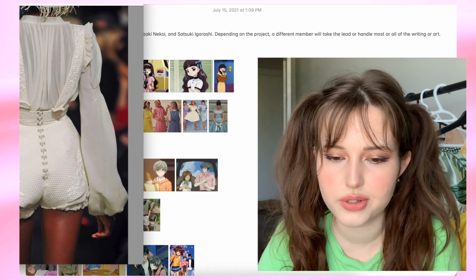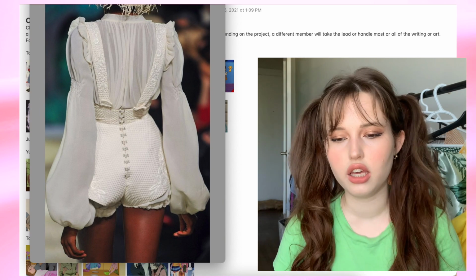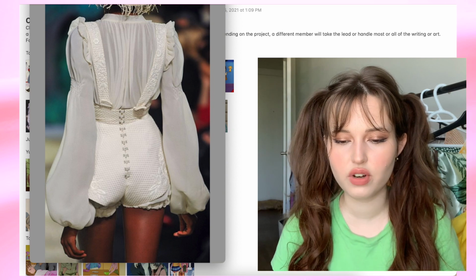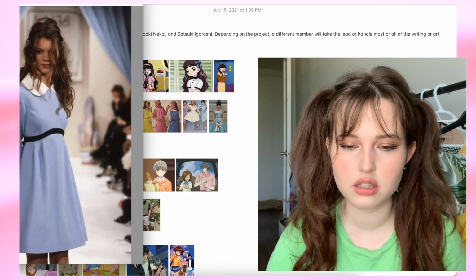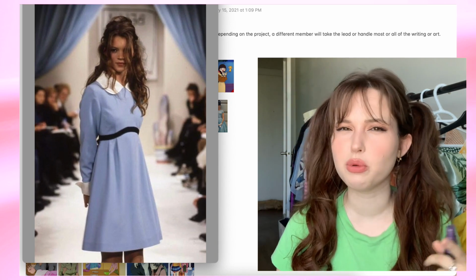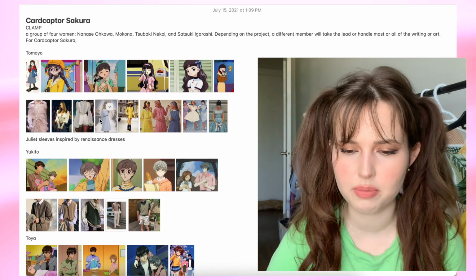Anyway, so I thought also that it would be interesting to use this type of sleeves, for example, for her. I liked the way that the top is looking with the suspenders and everything, not the shorts but just the top part. I think that it's very Tomoyo. And then this type of dress that's more of a baby doll dress with a little bit of a Peter Pan collar going on. She definitely leans towards these types of styles.